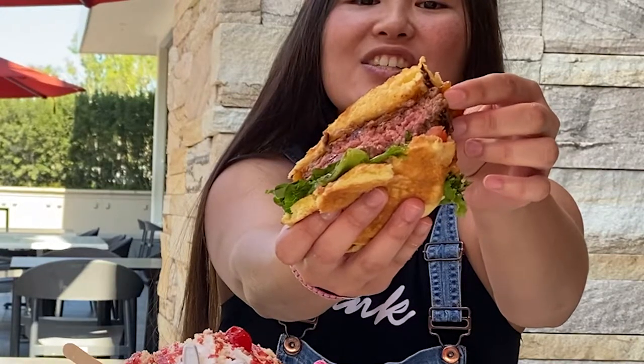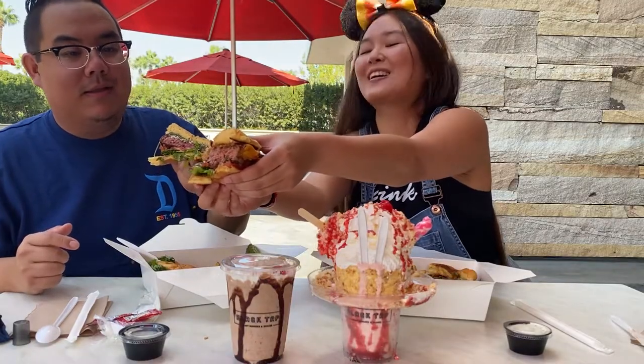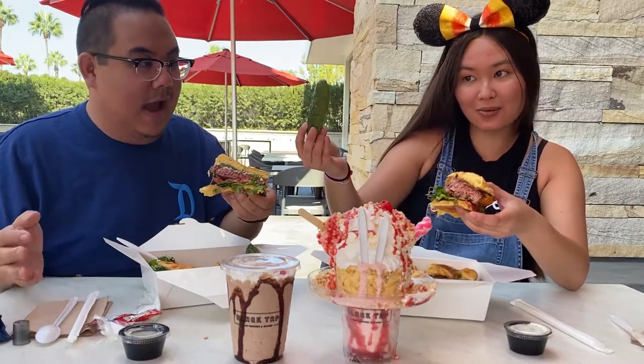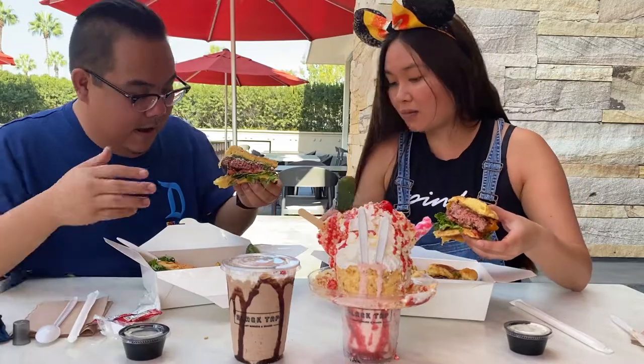And then you see a little bit of lettuce on the bottom. Who needs the greens? Let's not kid ourselves. Like you said, we got a pickle too. That's a hearty sized pickle. You get one, I get one.